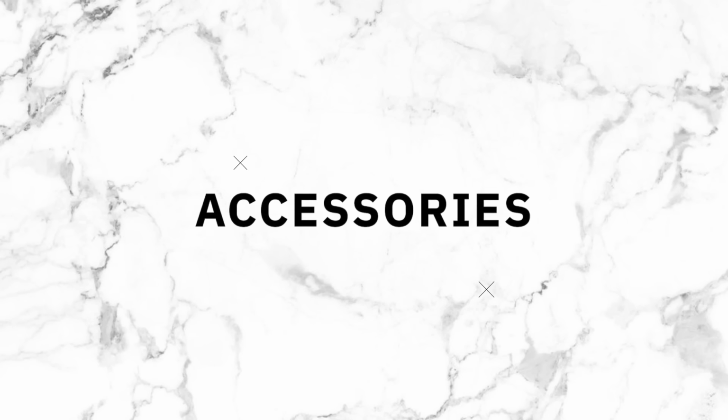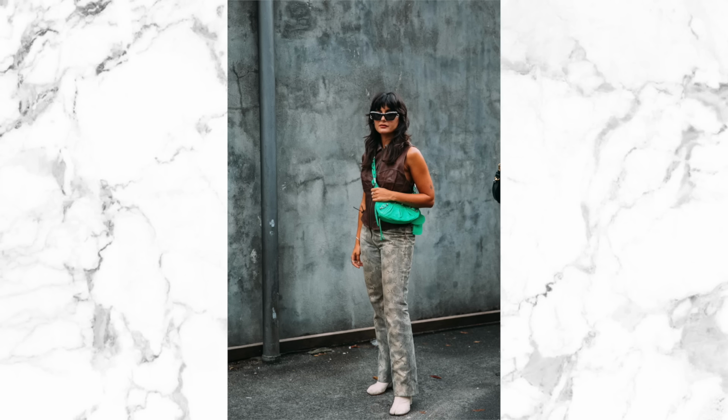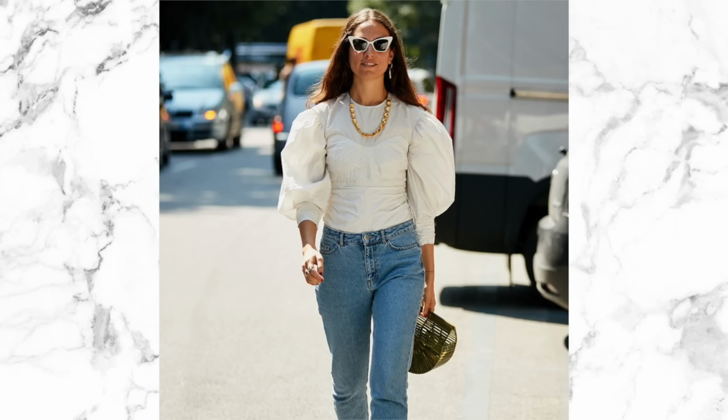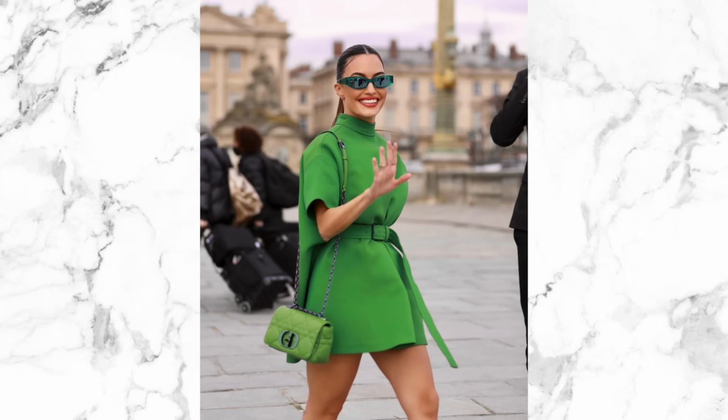The next tip to not spending any money is using accessories. Now, I always think of accessories as the icing on the cake. They're the final piece of the fashion puzzle that really does elevate some of the most basic clothes that you own. They're also a really cost-effective way to add a bit of a modern edge to some of those pieces that you may have owned for years and years.